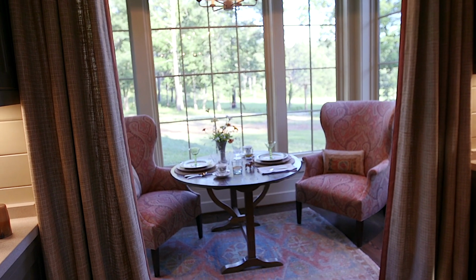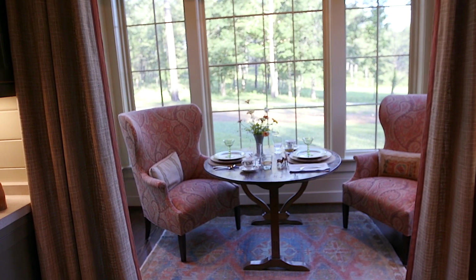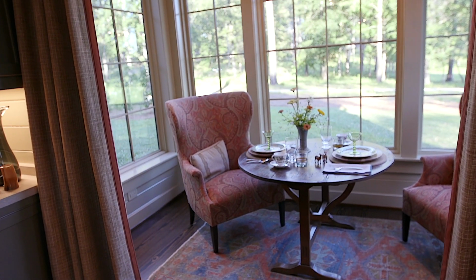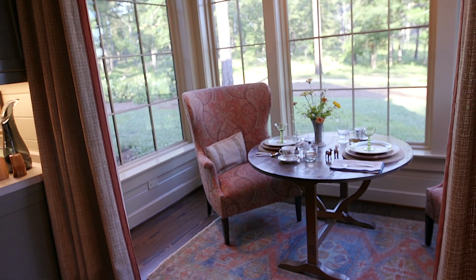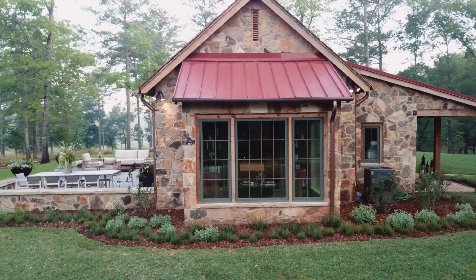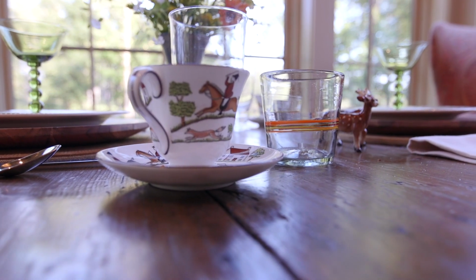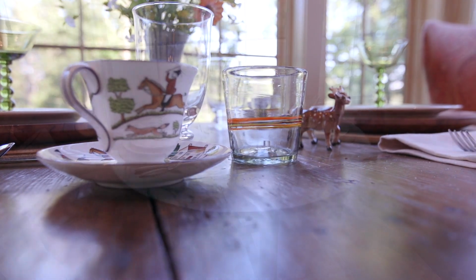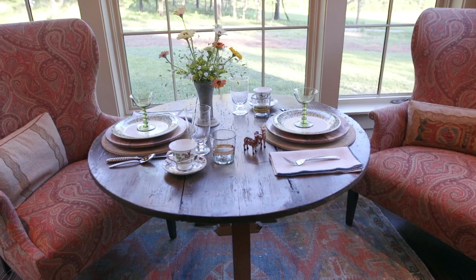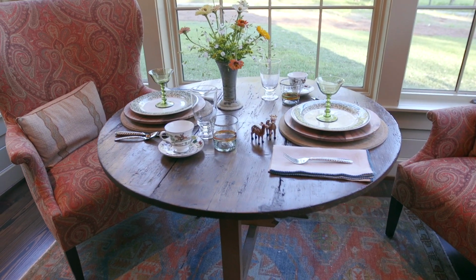The breakfast box bay, the genesis of that space, was an experience Margot had with a friend out of town on one of her speaking engagements, who had a room almost exactly as you've seen it built. And she spent a wonderful morning drinking coffee with her friend in this glorious sunlit box bay. And so that immediately became a part of this farmhouse at Briarfield.